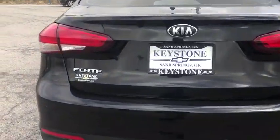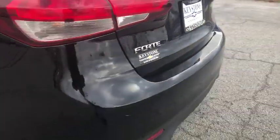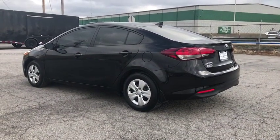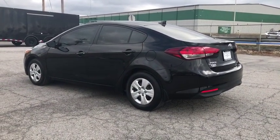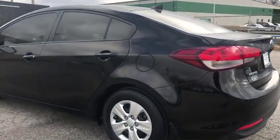Here are some of this vehicle's great options. Front-wheel drive, electronic stability control, trip computer, tachometer, outside temperature gauge, day and night rear view mirror, cloth seat trim, body color door handles, low tire pressure warning, four-piece floor mat set, power rear window sunshade.